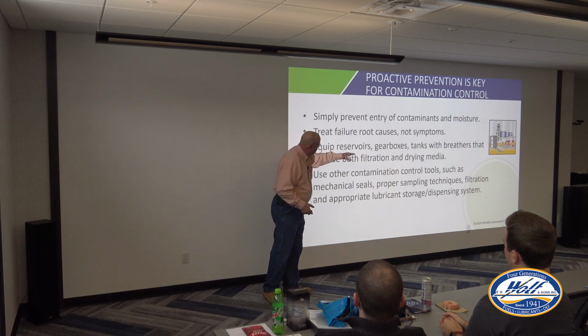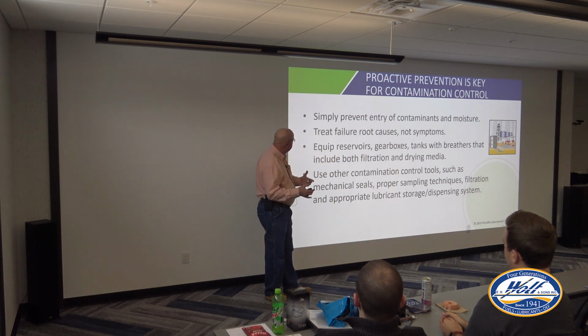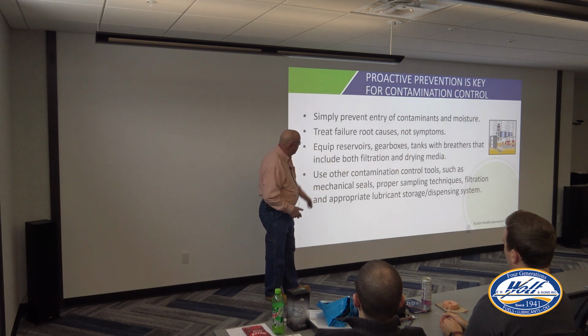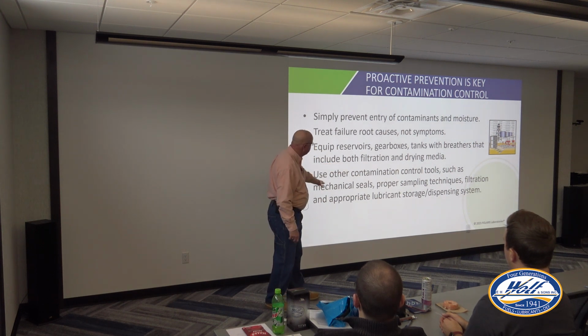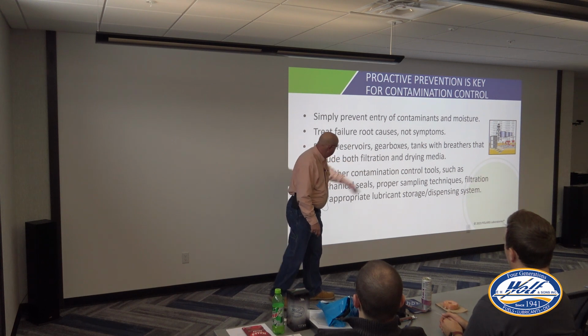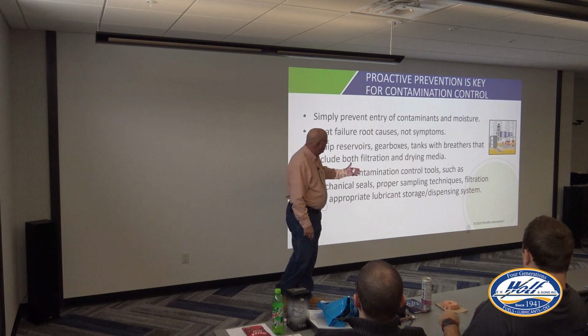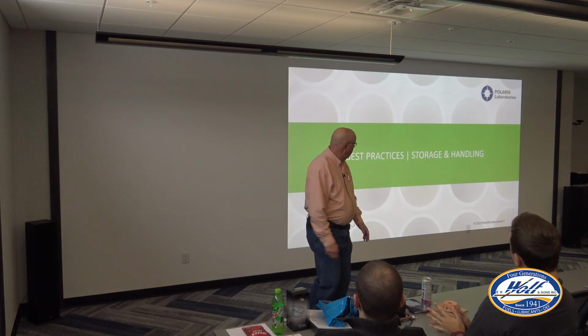Equip reservoirs, gearboxes, and tanks with breathers, desiccant breathers. Include both filtration and drying media. Use other contamination control tools such as mechanical seals, proper sampling techniques, filtration, and appropriate lubricant storage and dispensing systems. And we're going to talk about those in just a minute.